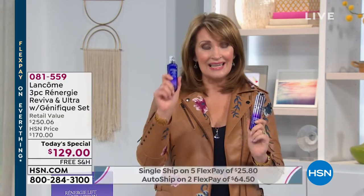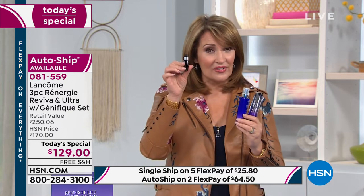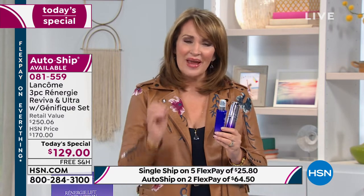This is not a $39 today special. It's not a $39 cream. This is a $130 serum. This is a $99 moisturizer. This is $100. This is $130. And then on top of that, you get the travel size of the Genifique in here. So we realize you make an investment, but your skin is worth it. It really is worth it.